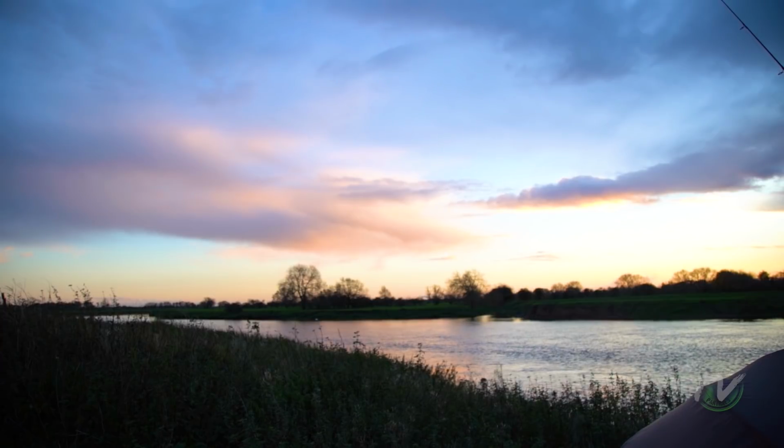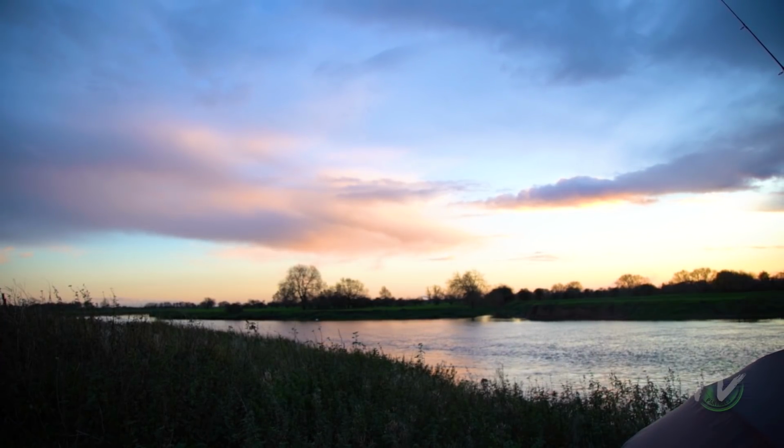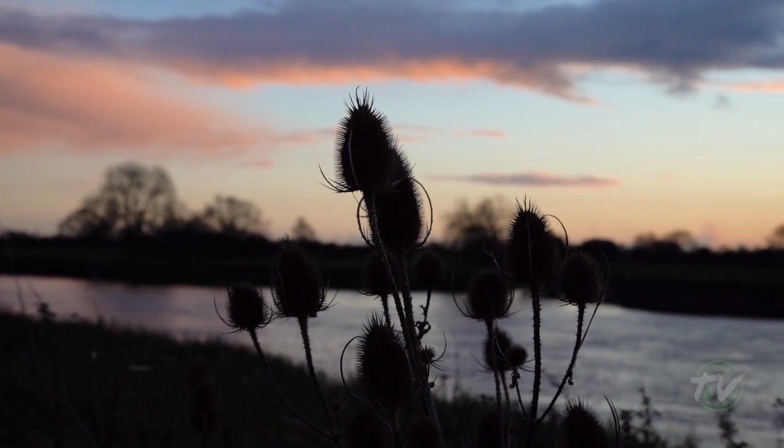With the rods and baiting, the evening came quickly. After a quiet few hours, it was time to recast and take in the evening.